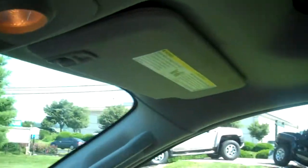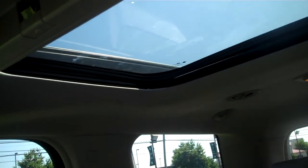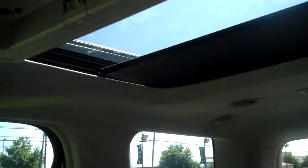Your moonroofs now, you have the front one, this shade opens, and it's one touch. With one touch of a button, your moonroof opens and closes, and the other button here controls the back. With one touch of a button it opens up the shade. The glass does not open, but it's a nice huge moonroof back here. Everything's one touch, nice and easy to control.